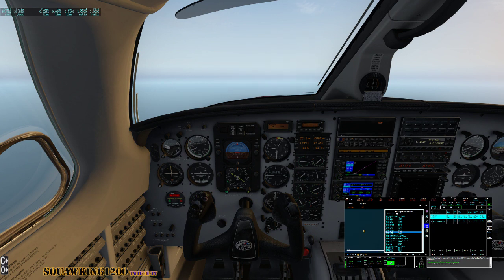I forgot to change my call sign in Pilot2ATC, so I'm still calling myself Cessna. Cessna 12 Bravo descending to 4,500. Cessna 12 Bravo radar contact. Yeah, that's weird. I don't think it acknowledged it. Cessna 12 Bravo requesting en route descent. See if that changes anything.